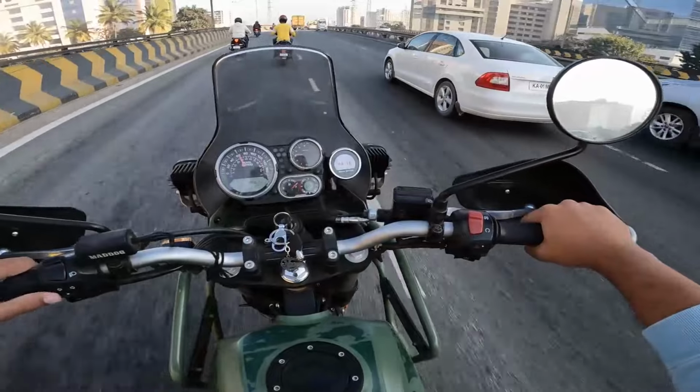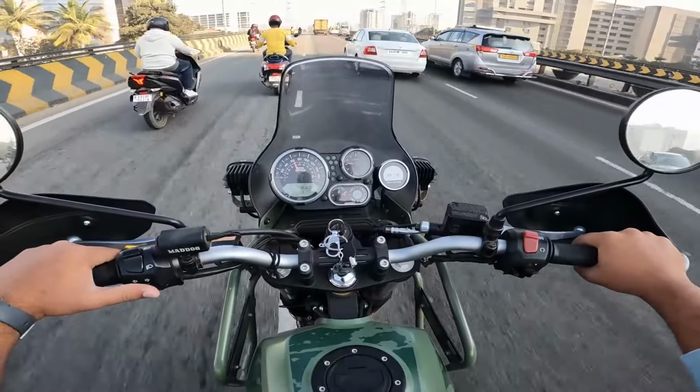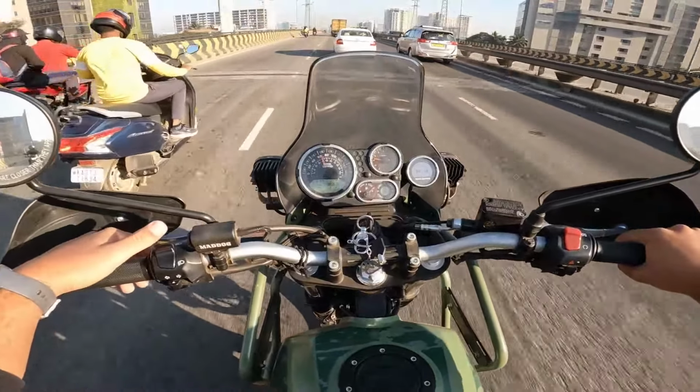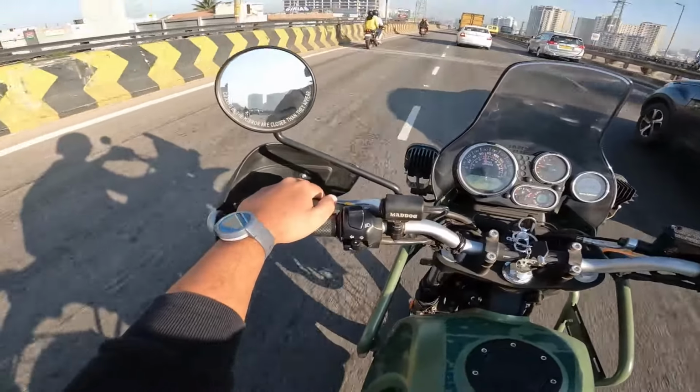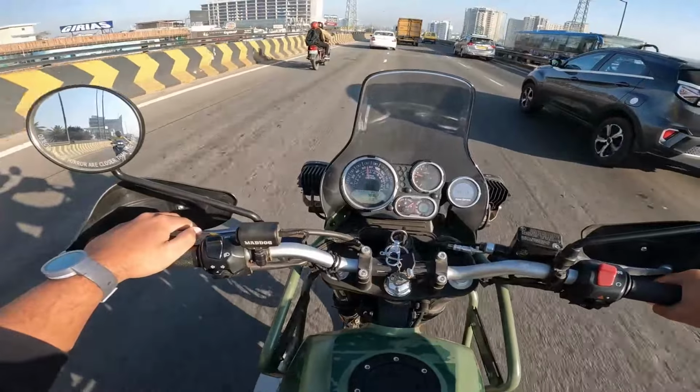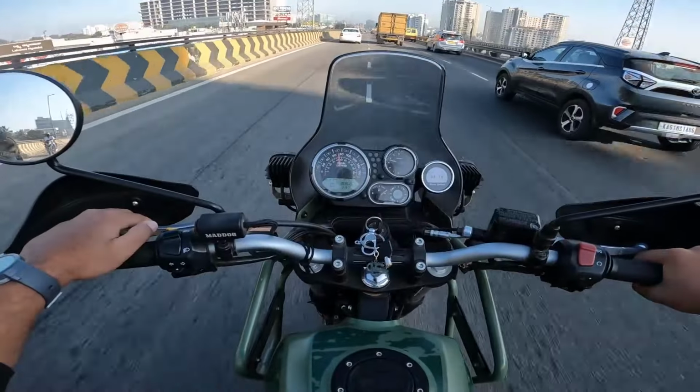I will not be riding this bike only in 60 or something, because that's not how usually people ride. I'll be riding it in my style, and let's see what mileage it gives.